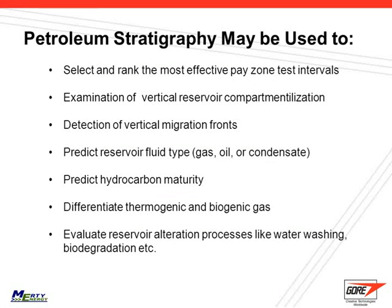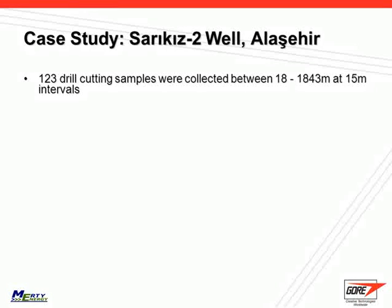Petroleum stratigraphy may be used in many ways. It can be used to select and rank the most effective pay zone test intervals, examination of vertical reservoir compartmentalization, detection of vertical migration fronts, can be used to predict reservoir fluid types, prediction of hydrocarbon maturity, differentiate thermogenic and biogenic gas, as well as evaluate reservoir alteration processes like water washing and biodegradation.